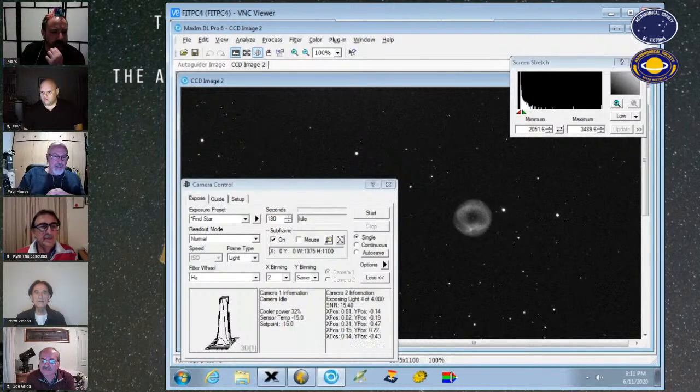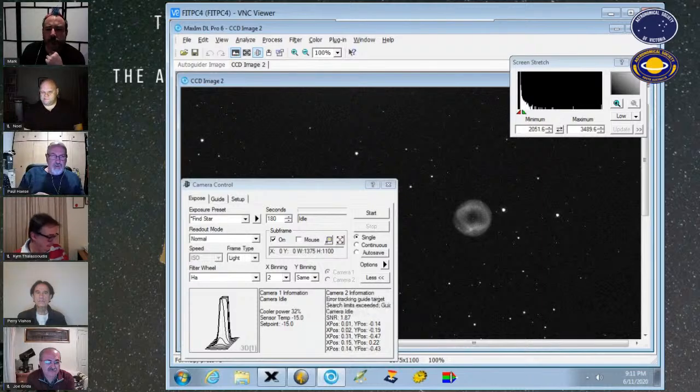I'd like to point out, though, that imaging filters are slightly different to visual filters. It's highly unlikely you'd actually see through those filters with your eyes, whereas something like a high contrast filter used for, say, looking at planetary nebulae, it's easier for the eye to see through. So there are slight differences, but essentially that's correct.